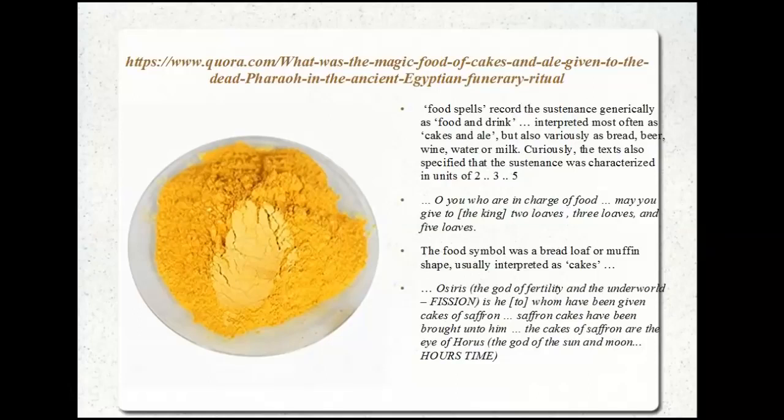Now it goes on. This bit comes from the food spells of the Egyptians, and it records the sustenance generically as food and drink, and it's interpreted most often as cakes and ale, but it's also been referred to as bread, beer, wine, water, or milk. And curiously though, the texts also specified that the sustenance was characterized in units of 2, 3, 5. O you who are in charge of food, may you give to the king 2 loaves, 3 loaves, and 5 loaves. And I think that's relating to uranium-235.